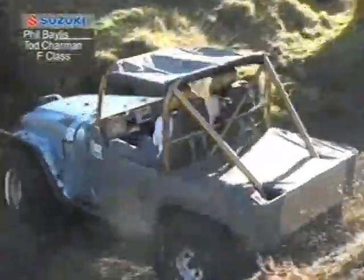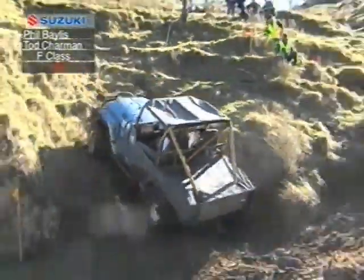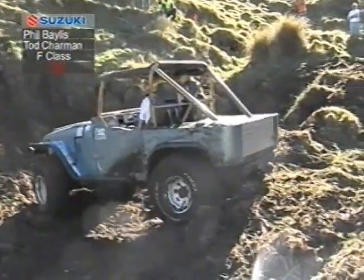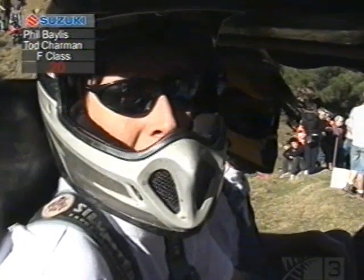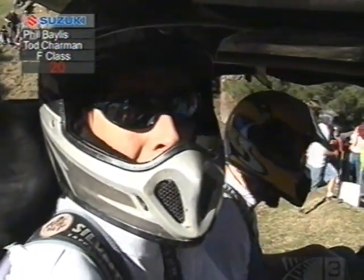And now it's light-up time, V8 going. Yeah, good stuff. That got up pretty high there. Now that's a good 20 points there. Honest attempt. It really took off up the hill. We got some grip at the bottom and just rocketed off.